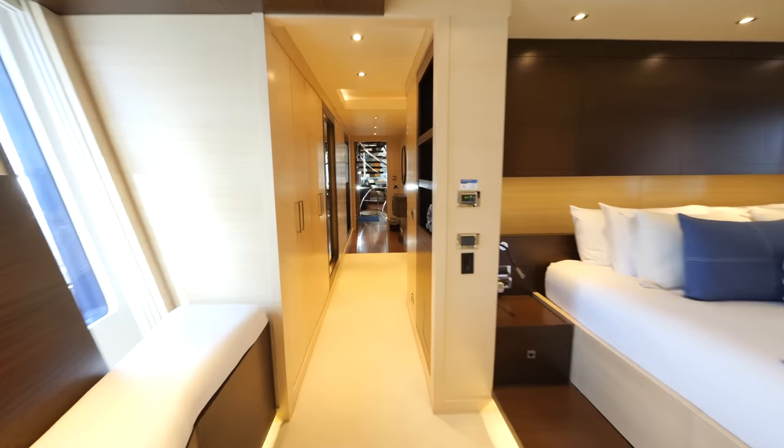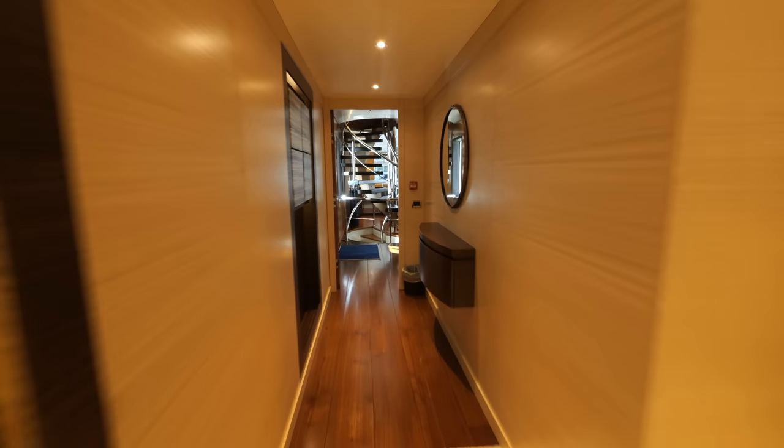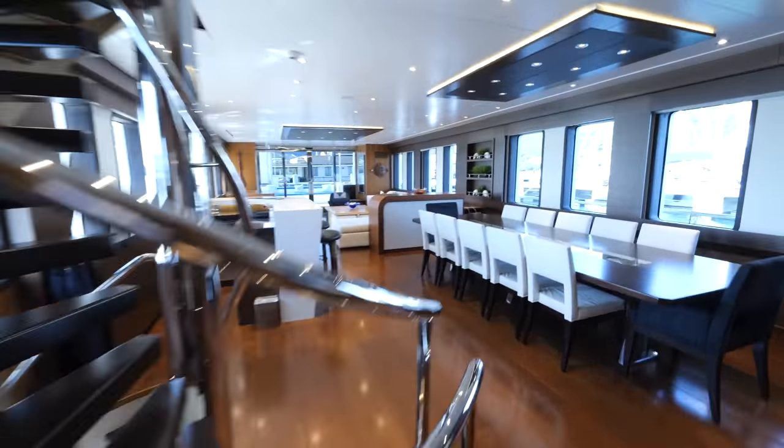Time to head back aft into the main saloon and head upstairs to the Sky Lounge, which has a lounging area, a classroom for the owner's children, and a ship's office with a glass partition. The bridge deck is also where we will find the captain's cabin, radio room, and, of course, the pilot's house.